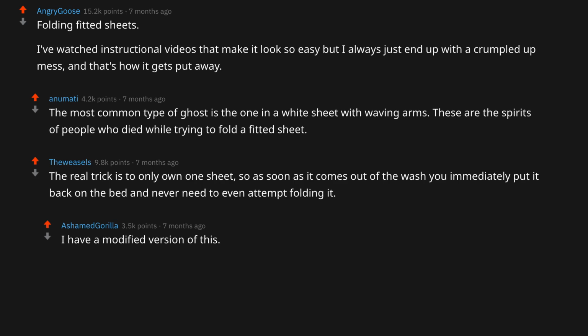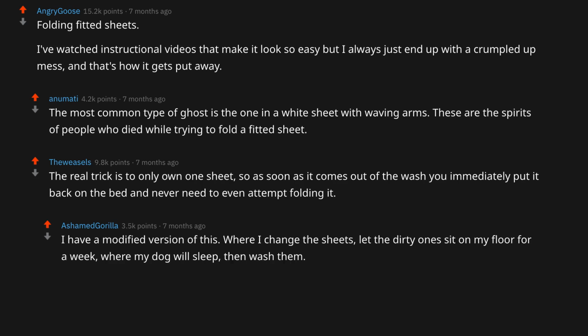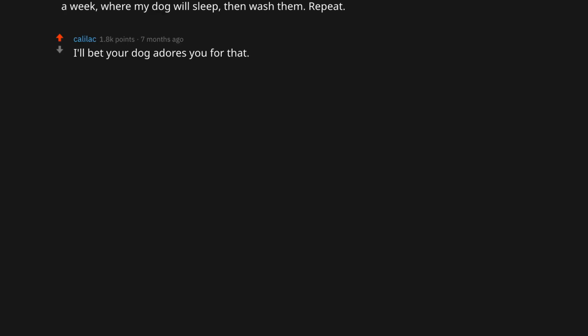I have a modified version of this, where I change the sheets, let the dirty ones sit on my floor for a week, where my dog will sleep, then wash them. Repeat. I'll bet your dog adores you for that.